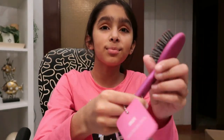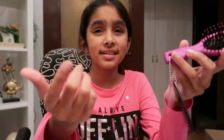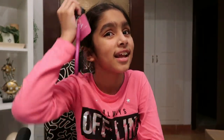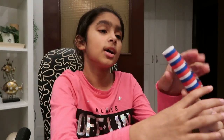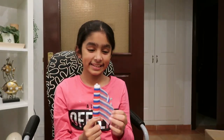And then we have a mini brush for her bag. I bought this for her bag. Yeah, by the way, thank you. But I don't use combs because, ow. Okay. This is, she wanted it so badly. My god, I had to buy that.